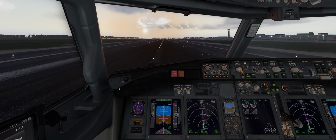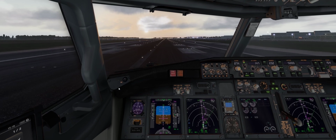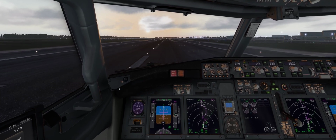Right, 3 Delta Kilo, line up and wait runway 23. Line up and wait, runway 23, 3 Delta Kilo.